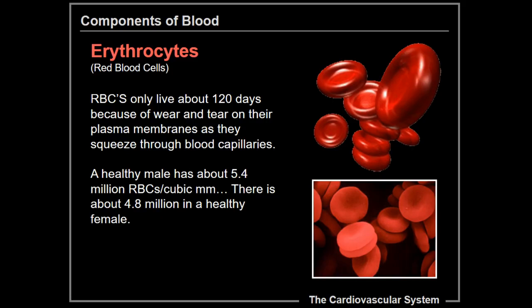A healthy male is going to have about 5.4 million red blood cells per cubic millimeter. Think about a cubic millimeter. That is a box, a cube, 1 by 1 by 1 millimeter. I mean, that is a tiny, tiny little box. And what's that going to hold? A drop of blood. And in that drop of blood, an average male is going to have 5.4 million red blood cells. And that gives you an idea of how small they are.